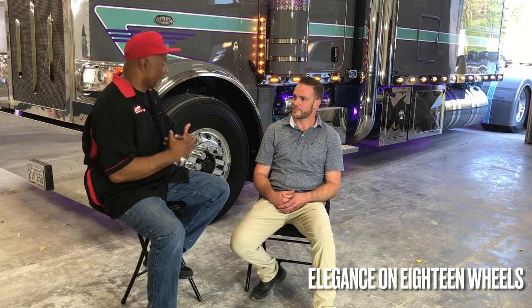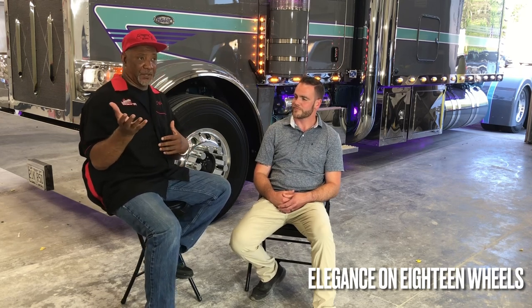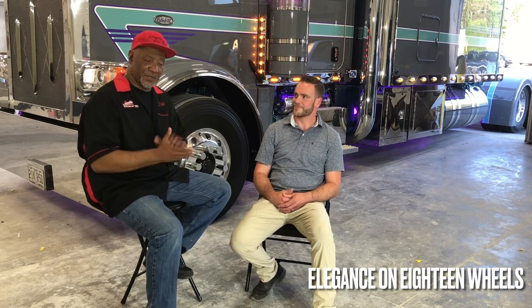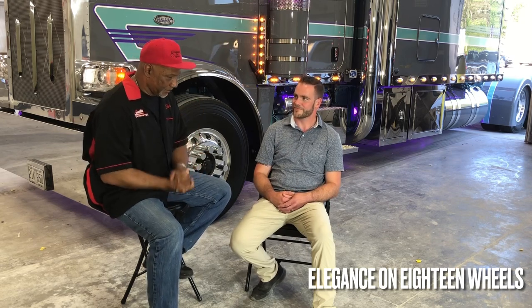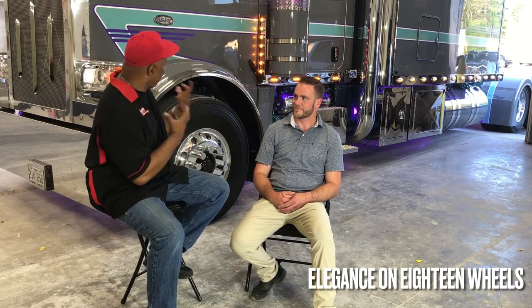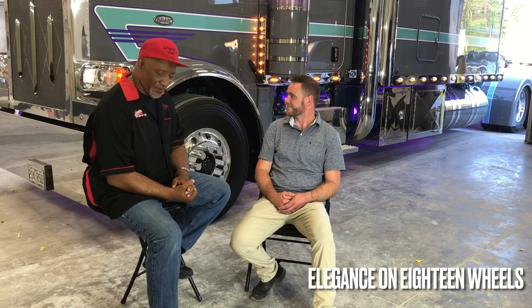And guys, it is. And once again, we were down here a few weeks ago, and we had Lloyd Williams' unit down here that everybody went crazy over, and we floored them with the way we presented it. Now we got this absolutely stunning, great, beautiful Peterbilt that's rocking the house and the internet right now.